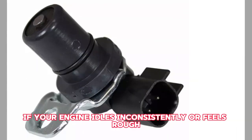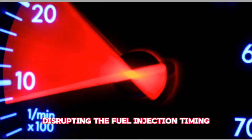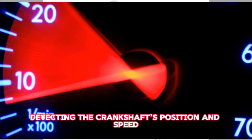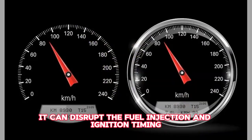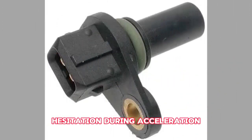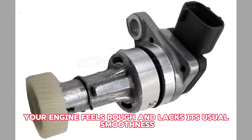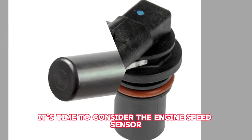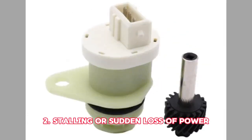If your engine idles inconsistently or feels rough, it could be due to a faulty engine speed sensor disrupting the fuel injection timing. If the sensor is not accurately detecting the crankshaft's position and speed, it can disrupt the fuel injection and ignition timing. This can result in rough idling, hesitation during acceleration, or a noticeable drop in engine power. If your engine feels rough and lacks its usual smoothness, it's time to consider the engine speed sensor as a potential culprit.